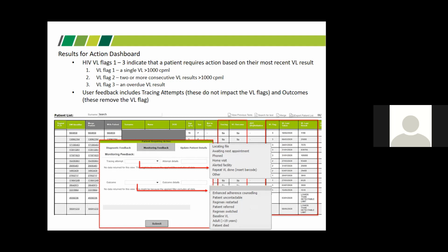If there's been an outcome that has been acted upon, for instance, you had a patient with a high viral load, you provided enhanced adherence counseling, and if you select that, then the flag drops, and then you've got a viral load outcome, essentially, and the rules will reset for that. The idea is that we can try and keep up to date with patients who are in need of follow-up and who have been lost to follow-up or are not in care.